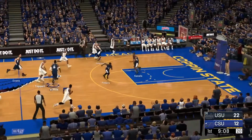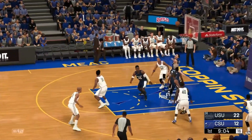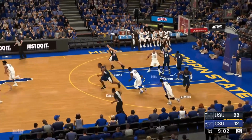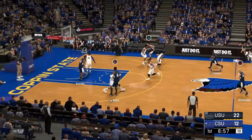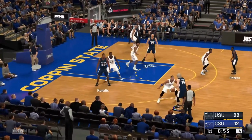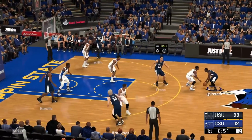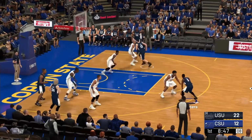And Toppert will turn and go the other way for Coppin State. Left side, Mills into the paint. Contested shot up, no. Rebounded by J.P. Amerson. Out to Peters, Davis Peters. Back to Amerson on the left side. Looking down on the block to Corrales, can't find him. Back to Peters at the top of the key, around the screen from Lou Evans.